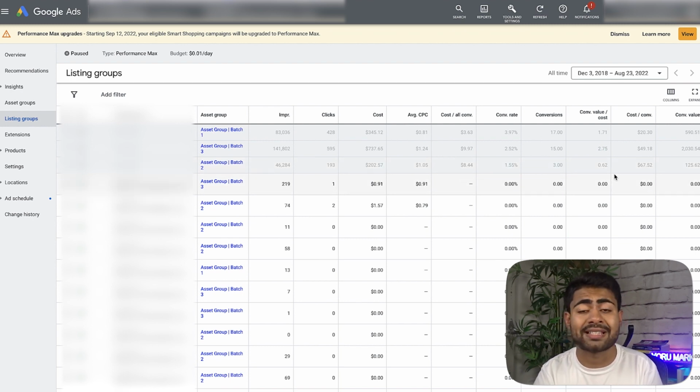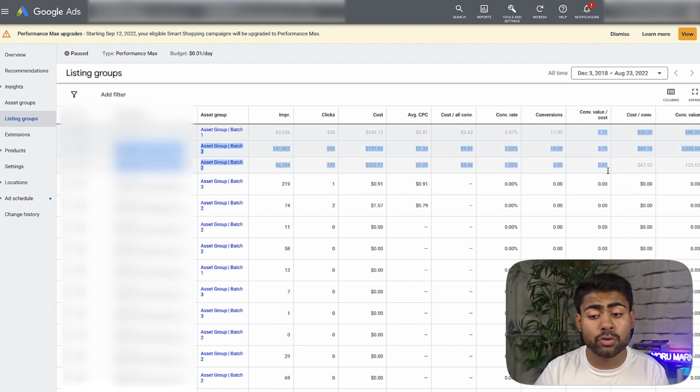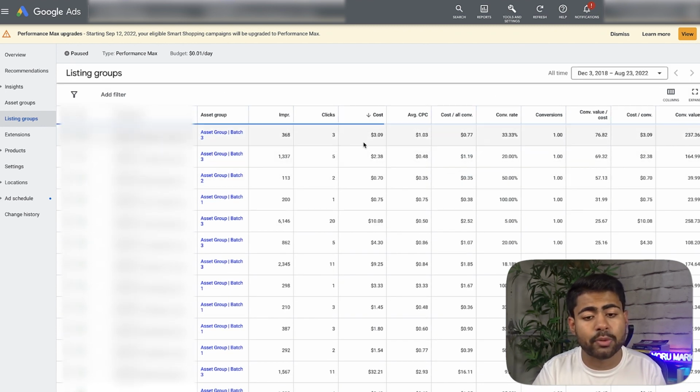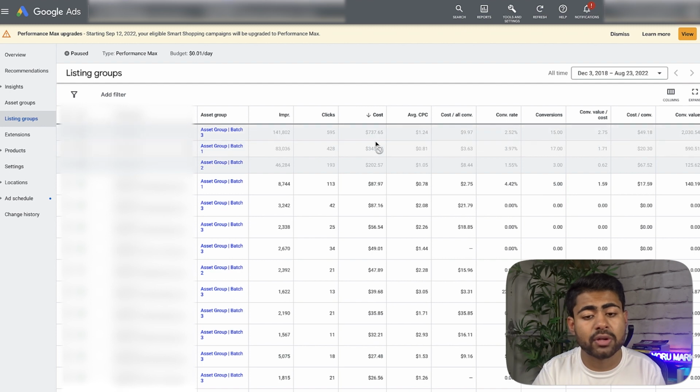And the reason why I say this is going to kill your performance max campaign is because essentially due to 3 different asset groups, this campaign was not able to focus on any of them. So you can see the first asset group right here, it spent about 345 right here.